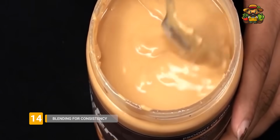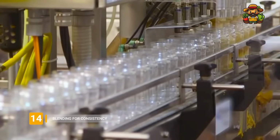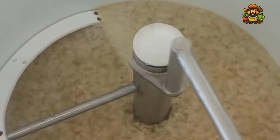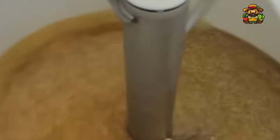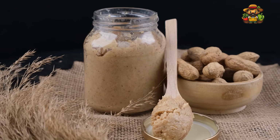Homogenization is a crucial step in ensuring that peanut butter has a consistent texture and doesn't separate over time. In this process, the peanut butter is subjected to high pressure, which breaks down the oil and peanut particles into smaller, uniformly distributed pieces. This high-pressure blending process helps prevent the natural peanut oils from separating and rising to the top of the jar, which is a common issue in natural peanut butter.